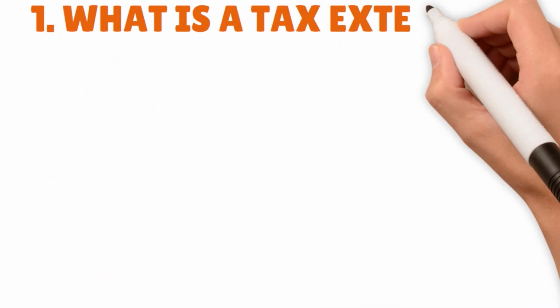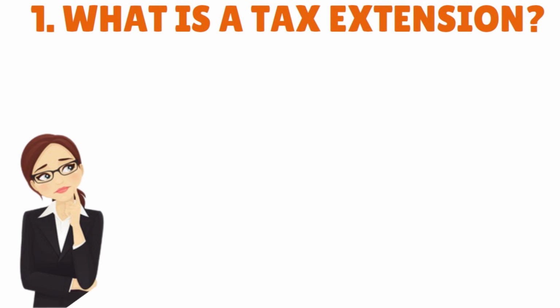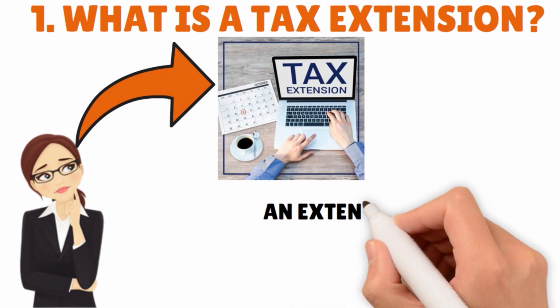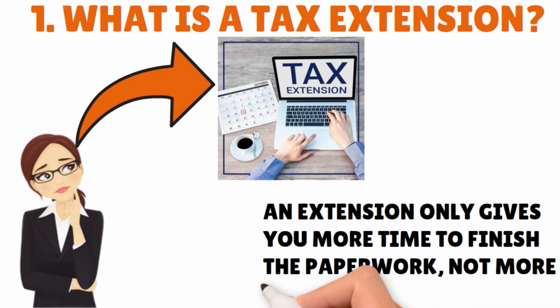So what is a tax extension? Let's just break it down. When some taxpayers ask, do I get an extension for my taxes, people are thinking that they should get an extension on the taxes they owe and not the return itself, right? An extension only gives you more time to finish the paperwork, not more time to pay. Very important. Let me just repeat that. An extension only gives you more time to finish the paperwork, not more time to pay.